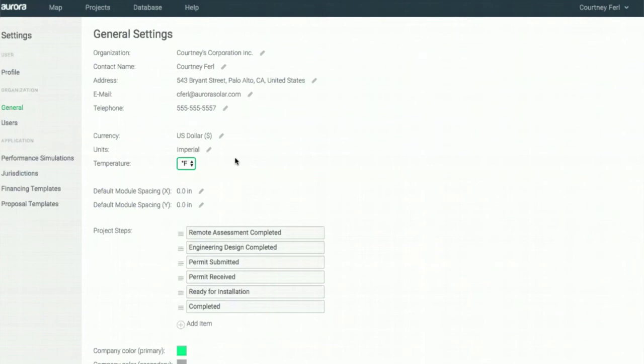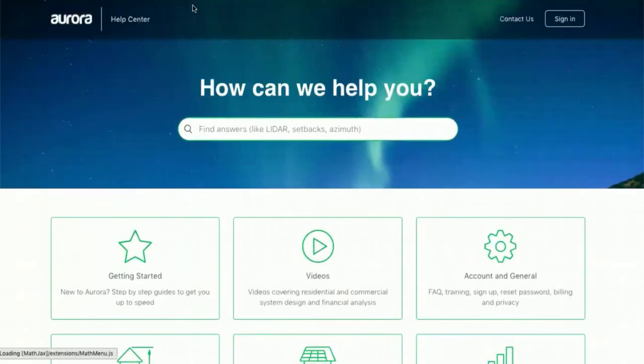So I see a question about the type of training and support Aurora offers. We do have a 50-minute onboarding when you do become a customer, where we'll walk you through a general overview of the software to get you started. We also have some great training information in our help center, which I can show you here, that has a guide to getting started, some training videos and helpful step-by-step information on walking through everything else that's in there. We also offer a support email, support@aurorasolar.com. And then if you need additional help, we do offer 30-minute help sessions where we can do a screen share and walk you through whatever specifically you're struggling with.